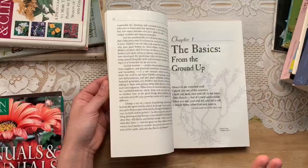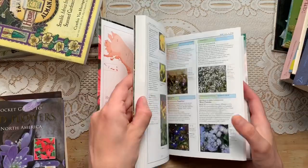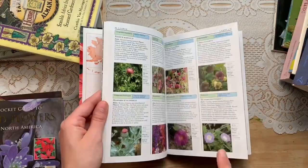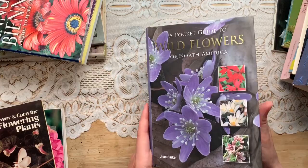So that's really cool. Then we have Garden Handbooks, Annuals and Biennials, Guide to More Than 500 Plants. So lots of little ones. They're great for snippets, collaging. There's quite a few big ones as well. All different sizes, which makes this really great. If you can't afford to buy a lot of the books, this is a good one because you've got a lot of different sizes. So it's almost worth a couple books in and of itself. So there's that one. Then I have a pocket guide to wildflowers of North America.